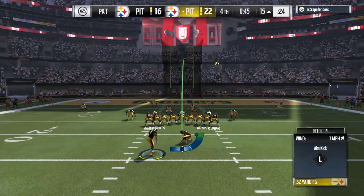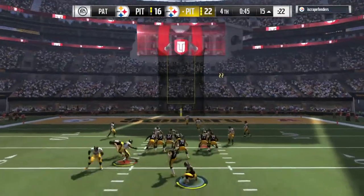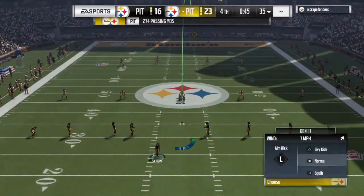Well, we've seen some lead changes, and it certainly appeared that one of these squads was in full control of the game, but that's not the case after that touchdown. Now they erase a 2 TD deficit here to grab the lead.